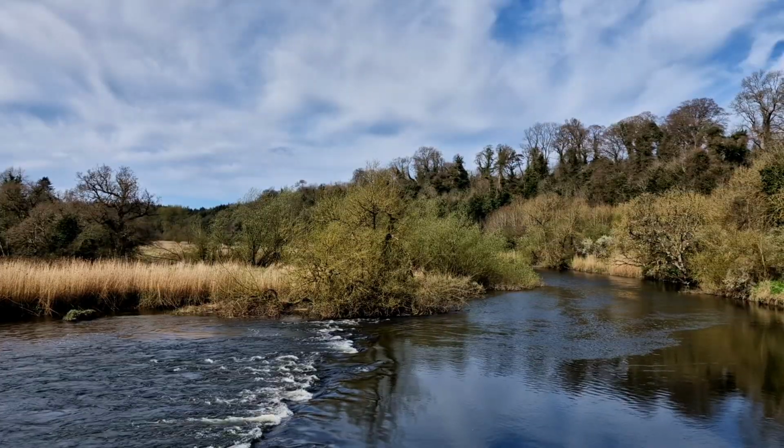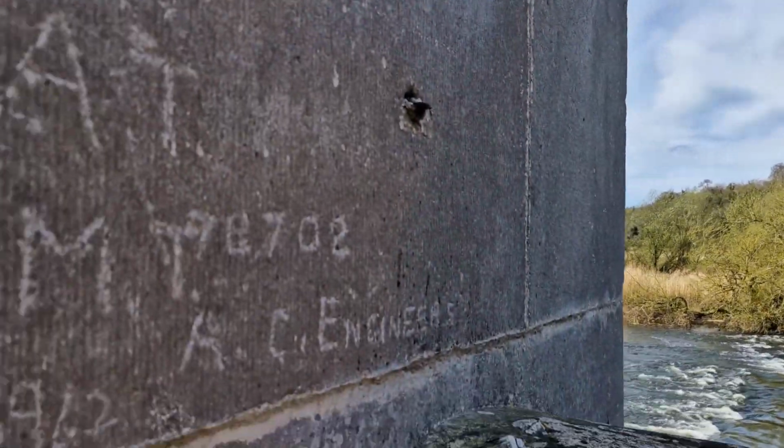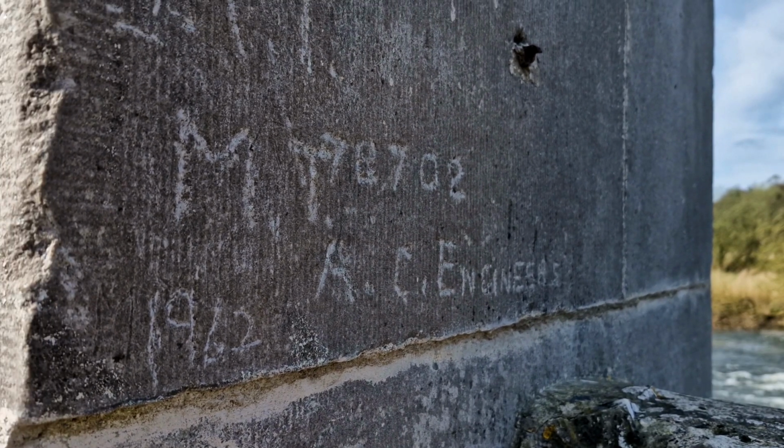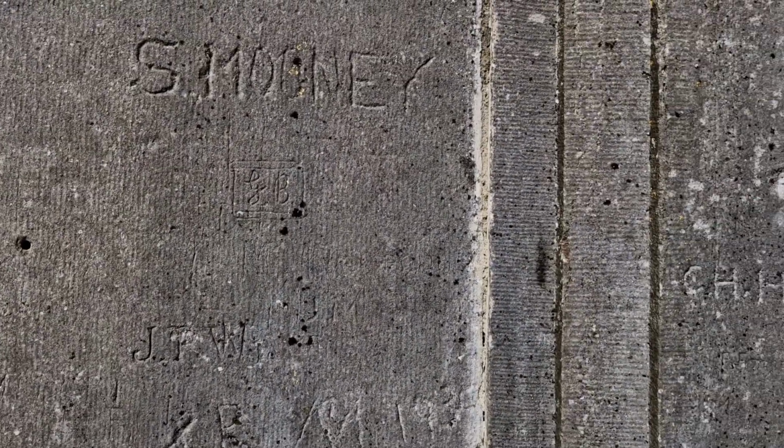I'm just coming up to the bridge now, where you come back on yourself in the figure 8 of the trail. So I'm now heading towards the Battle of the Boyne Centre and the Obelisk Bridge, I think it's called. It's a cool bridge anyway. Some graffiti from 1962, 1939, 1952.